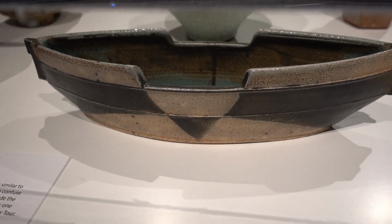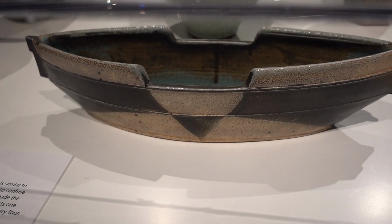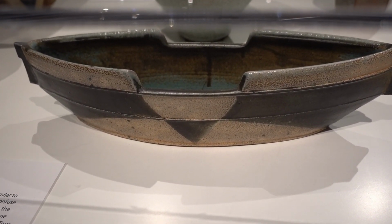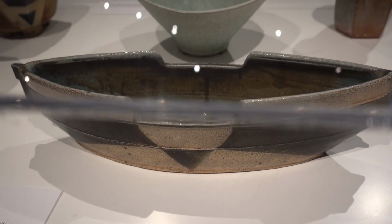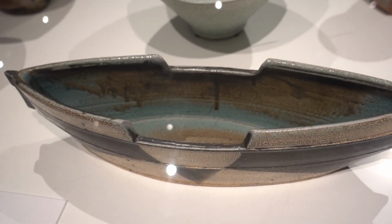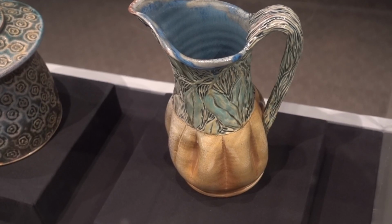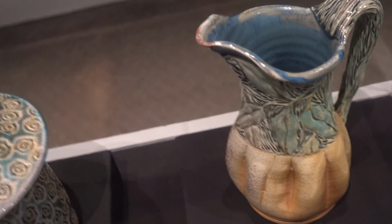And this might be my favorite piece in the collection that I've seen so far, and it's not even very old. It's called Boat from 2018 by Jeff Ostrich. It's stoneware, and the surface decoration is similar to the dazzle camouflage of World War II ships. I just like everything about this one. This one is called Pitcher from 2010 by Colleen Riley. It's made of light stoneware, and I really like the colors on there. It's got kind of a jungle feel to it. Very creative.